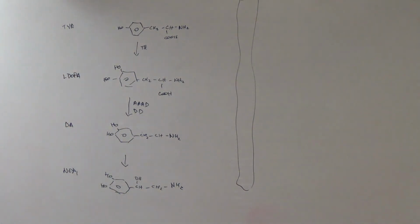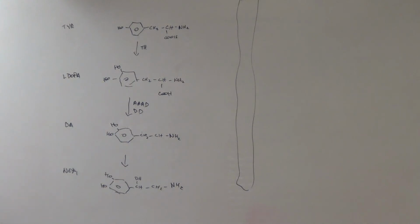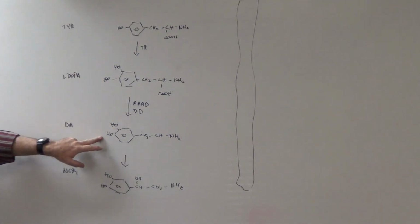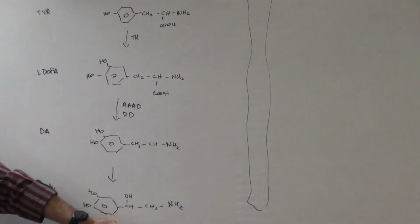Which of these 4 compounds are amino acids? Tyrosine is one. There's one more. Dopa is another amino acid, right? You see, this is not an amino acid, right? And this is not an amino acid because it has to have a carboxyl group and an amino group.